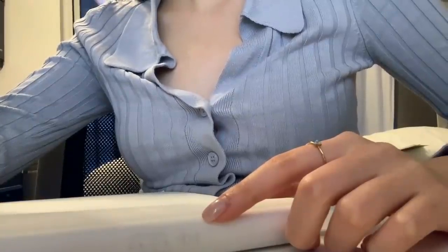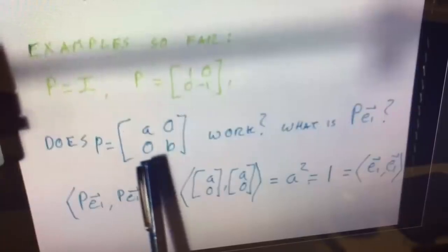What are some things you can say about this matrix P? A has to be either 1 or minus 1.